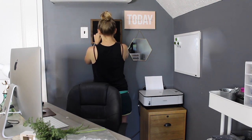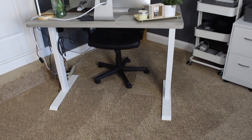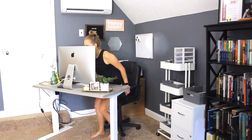So I'm just spot cleaning a little bit, especially the baseboards that can gather dust on top of them. I'm cleaning those, and then I am just finishing off by vacuuming the rest of the room and the stairs. And that's it for my office makeover and my bonus room organization.